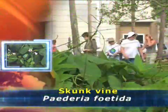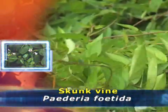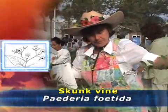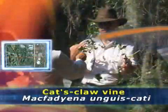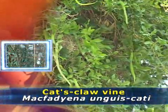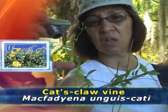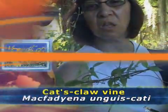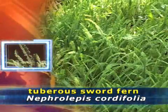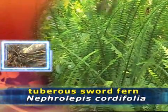Yes! Skunk vine. Cat's claw. We get in there, there's going to be vines everywhere, and this is a real management nightmare. Tuberous sword fern. One person probably throwing out a single plant, and this is what you get 20 years later.